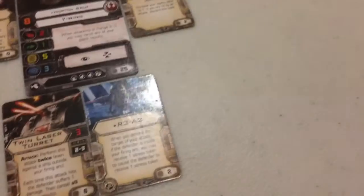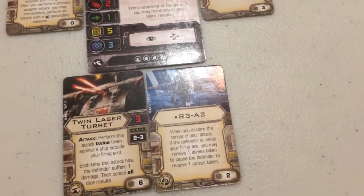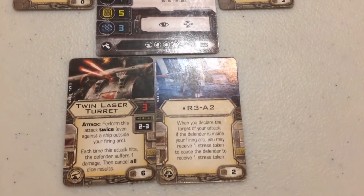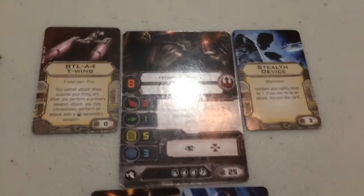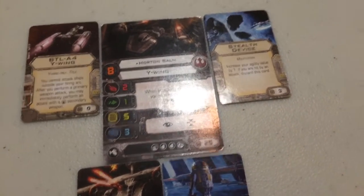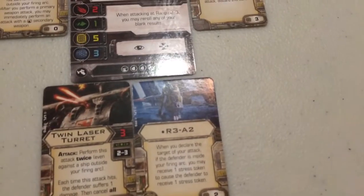Alternatively, you could replace R3A2 with R2D2, because if Horton Salm is going to be making lots of green maneuvers, and the only green maneuvers he has are a straight 1 and 2, then R2D2 will help ensure that he gets his shields back regardless, and plus he'll have the stealth device. If you want, you can take off the BTLA4 title to give him that all-around coverage, which would probably be better, but again, for this build, he's kind of going for a triple attack and a triple stress with R3A2.